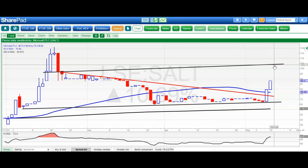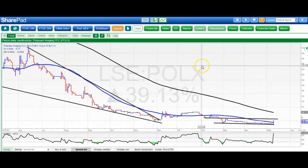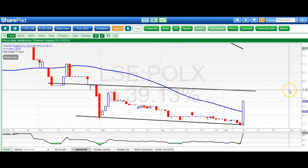Next contender is Polarean, which I didn't cover today in the RNS hot list, and obviously feel that I should have now. Here you can see that one of our many false dawns that we've had in the recent past for all the shares.